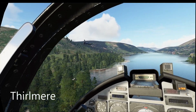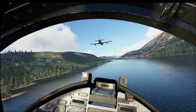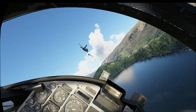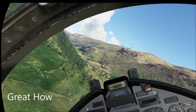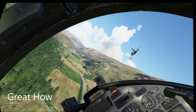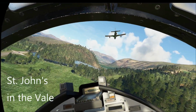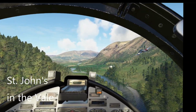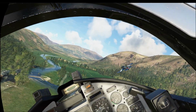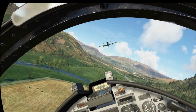Over Thirlmere now, with Helvellyn high above us on the right, and before we get to the dam at the north end of Thirlmere, it's a right turn at Great How, and then down St John's in the Vale, where at the moment it looks so flooded I'm beginning to wonder if the Thirlmere dam has burst. I'm only noticing these minor bugs now that I'm watching it back, and it didn't spoil the flying experience because the rest of the scenery is so good.